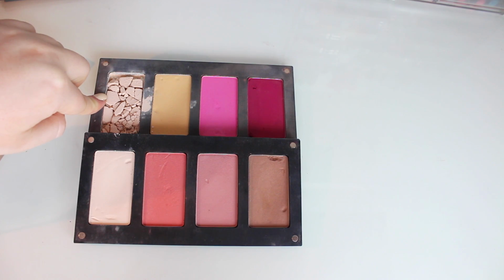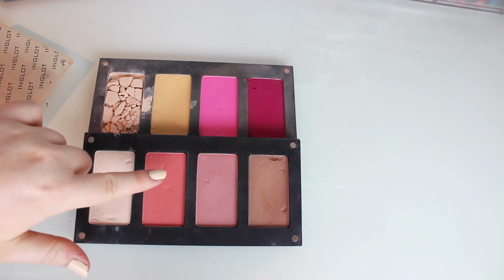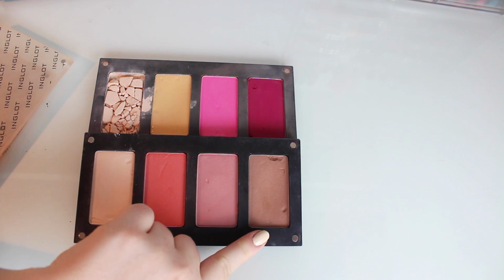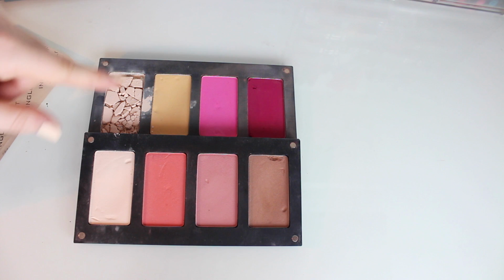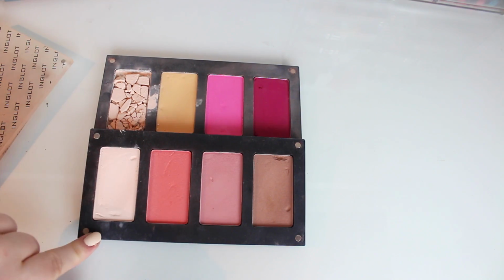So what I'm actually going to do is get rid of all of these colors except for the light one. This blush color is really pretty. This contour bronzer shade is quite nice, but I don't use them. So I'm just going to keep this and then buy a separate packaging for this one. So that's what I'm going to do.